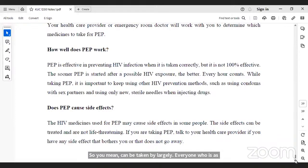How well does it work? Start it and take it correctly. It is effective, but not 100%. The sooner you start, the better. So every hour counts. Don't start thinking, let me wait until it gets to seven o'clock and then I will go and take the PEP. The moment you are not sure, get started on PEP. Every passing hour counts. The longer you wait, the higher the risk. You would rather begin and realize that person was negative than wait and end up realizing that person was positive.